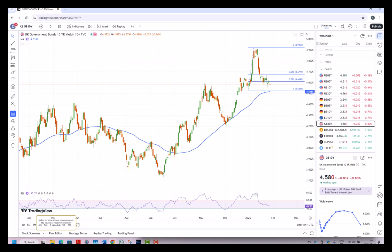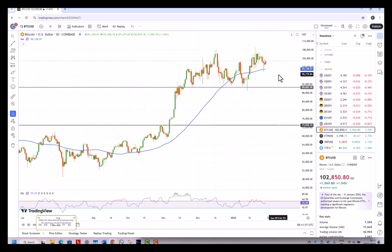And then looking at Bitcoin, not really doing much, spiked below the 100,000 and then bounced again, so it's still in an uptrend, but it's a bit fragile, I would say. It needs to take out the previous peaks here at just around 109,358 to really push higher.